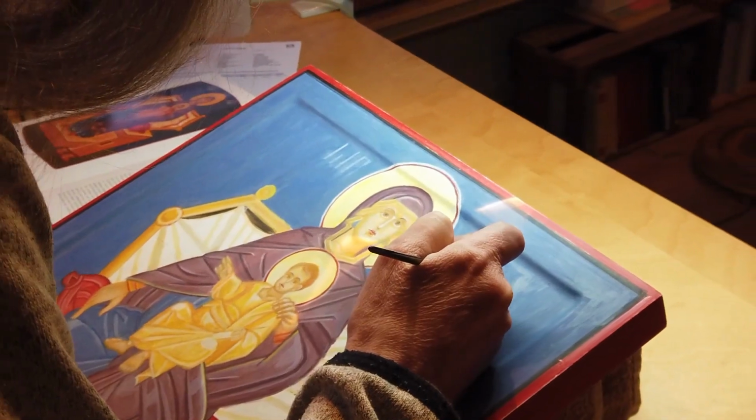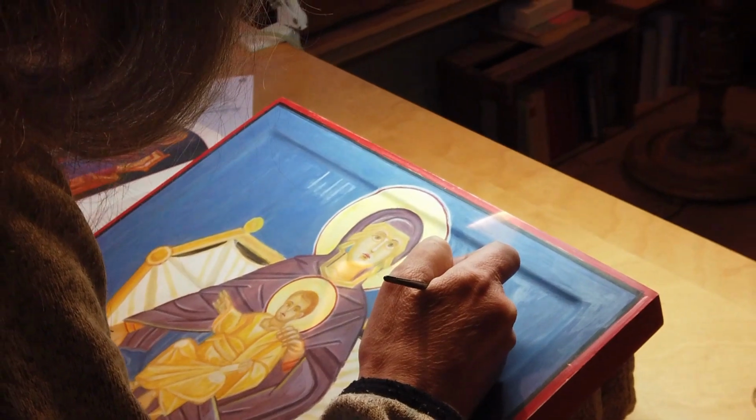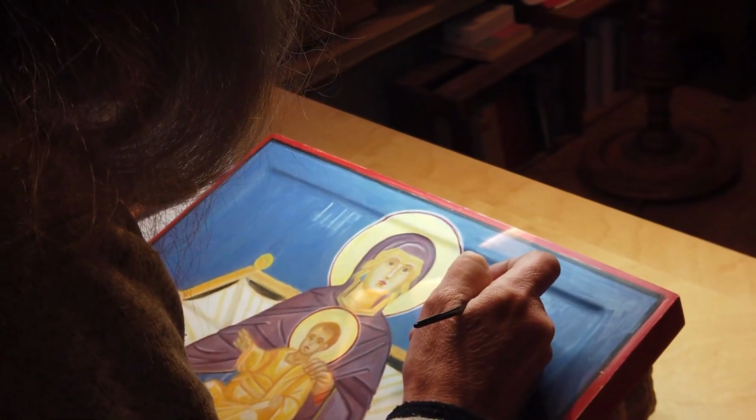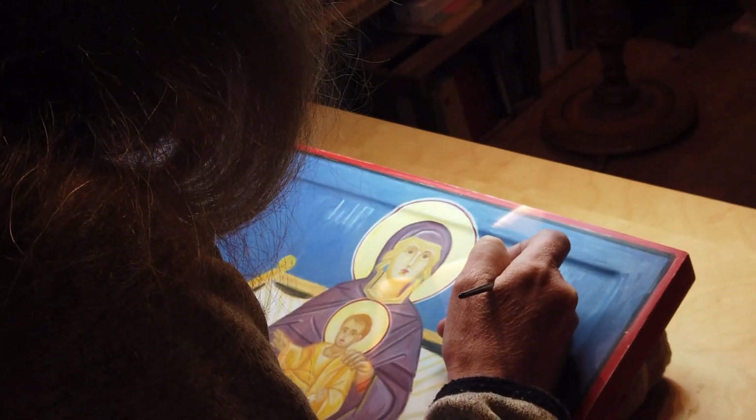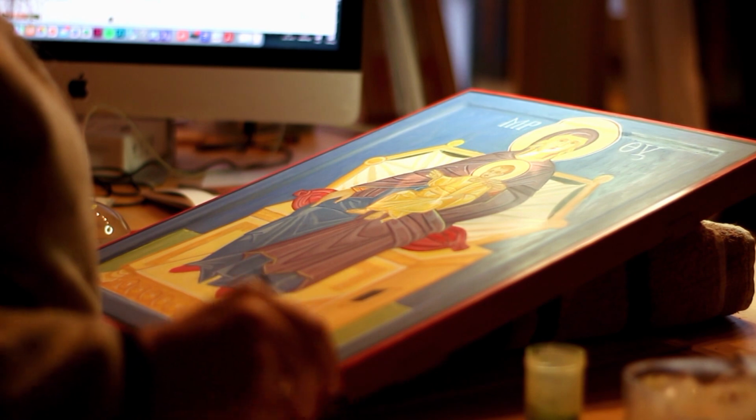She has a preference for a kind of Nordic blue, which also has a place in the iconographical tradition, but the particular shade, which I associate with her, is remarkably effective, and somehow she seems to have created a genuinely Norwegian style of Byzantine icon. So yeah, no, they're just very beautiful icons. I just think they're at a level of achievement that is rare.